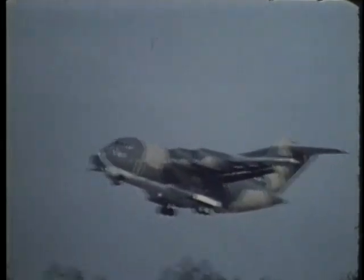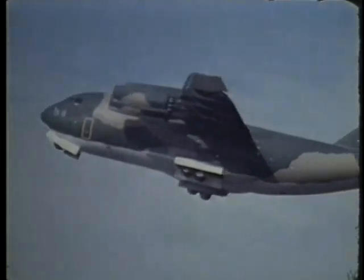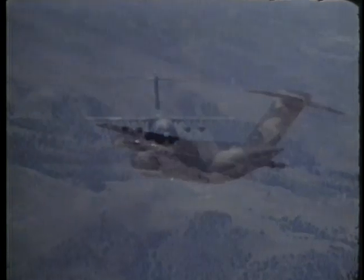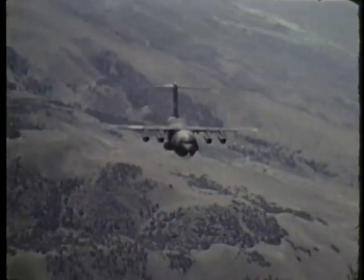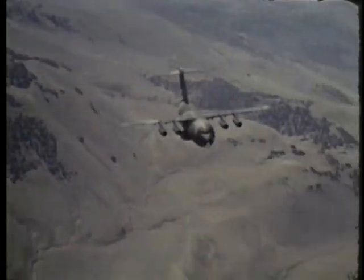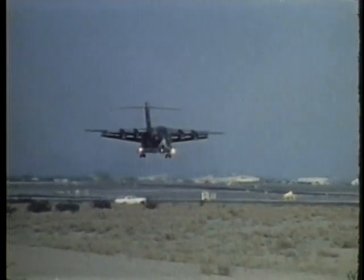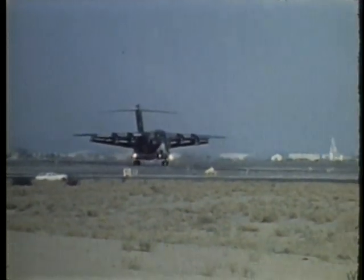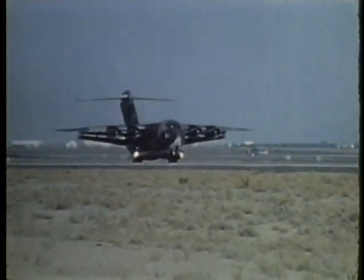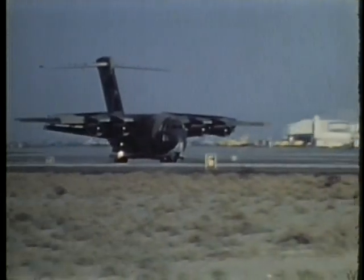Another prototype, the 4-engine YC-15, is more conventional in design, relying on large flaps through which engine exhaust is blown for increased lift. A special flight control augmentation system improves handling at cruise speeds and aids low-speed approach and landing performance. The YC-15 has a landing gear system designed to distribute aircraft weight over a relatively large area. This improves performance on both normal and unimproved landing surfaces.